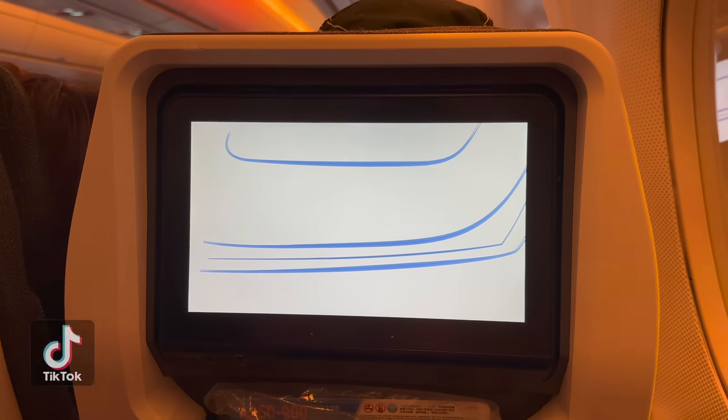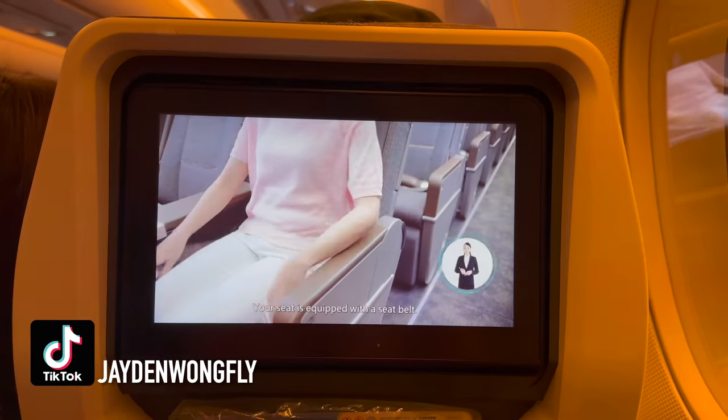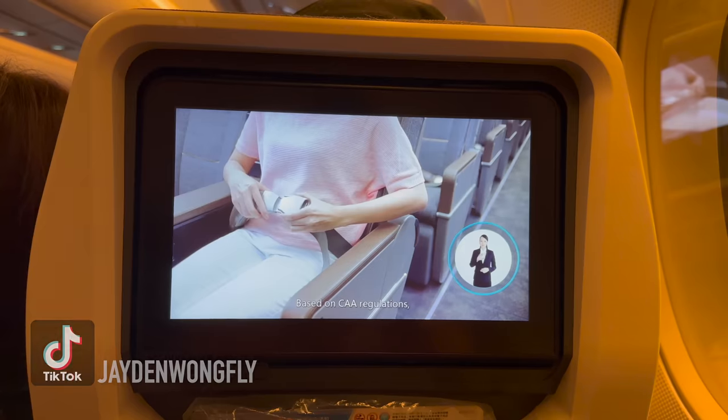The safety video is bilingual, in Mandarin and English. Passenger announcements by the cabin crew are made in English, Mandarin, and Taiwanese Hokkien.